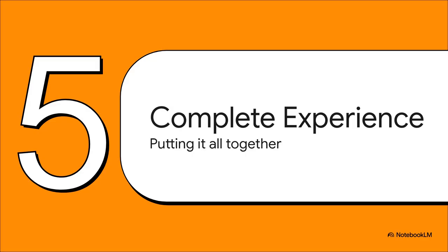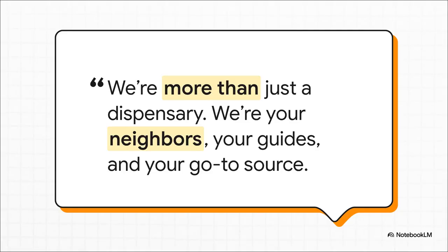All right, let's wrap this all up in section 5, the complete experience. Let's put all these pieces together: the convenience, the trust, and that community focus. You know, this quote from the source material just perfectly captures the whole idea. Neighbors, that speaks to that local community vibe. Guides, that points to a commitment to providing information and safe access. And go-to source? Well, that's what you become when you're reliable, trustworthy, and convenient all at once.